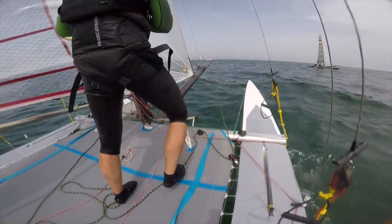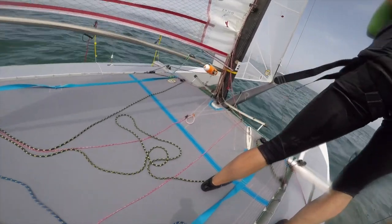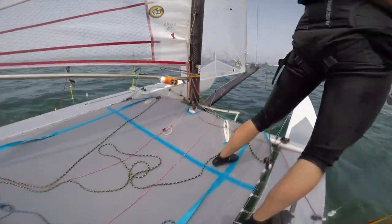Okay, so what we're gonna do is just get a bit closer to the committee boat, ready to get the 5 minute signal.